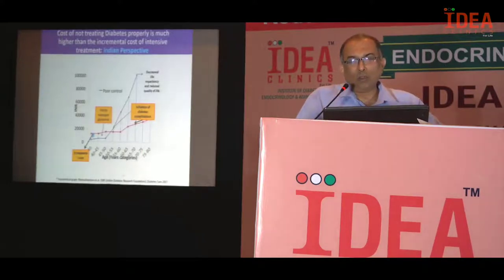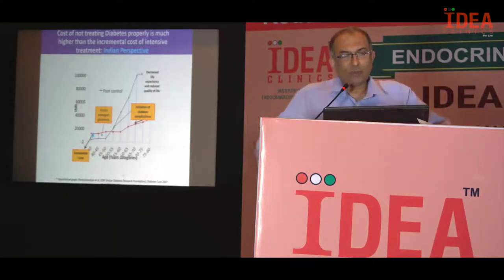Although the cost of these therapies is quite significant, the cost of not treating diabetes properly is much higher than the incremental cost of all the intensive treatments that we may use with the newer agents. Therefore, I think there is enough evidence today to say that early aggressive management of diabetes is important, and we should use all the options that we have.